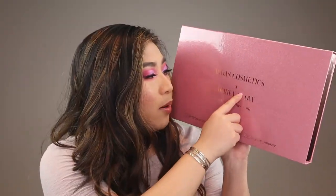I get really confused on how I'm supposed to incorporate this X. I was a math major, so to me, X means times, but some people are like, no, that's wrong. It's and Smokey Glow. It could also be with Smokey Glow, in collaboration with Smokey Glow. I don't know. There's so many ways to interpret it that at this point, I just avoid saying it altogether. So I kind of just bypass it completely and say Midas Cosmetics and Smokey Glow collaboration. Hopefully you're cool with that.